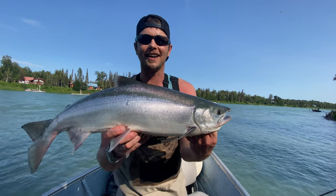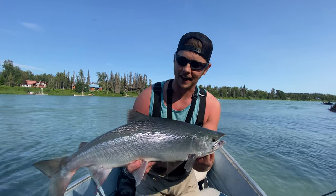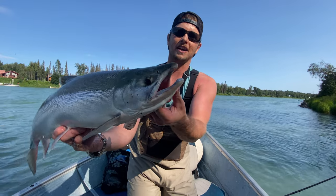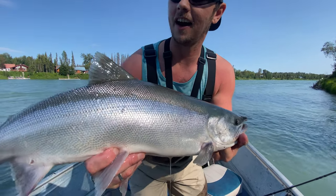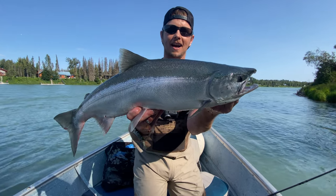Yeah guys, this fish right here is what everyone is looking for. You can see this being the male, it'll start humping up right at its dorsal. It'll get the big hook jaw and the big teeth in the mouth there. And these things are full of energy.